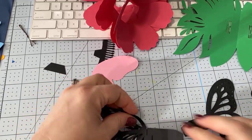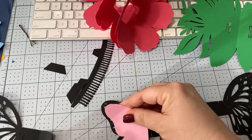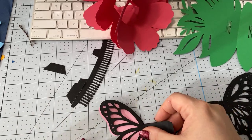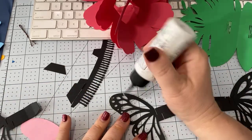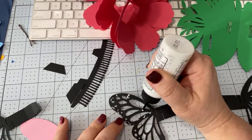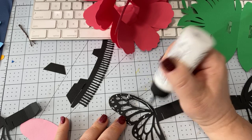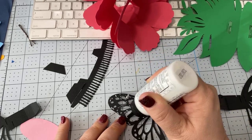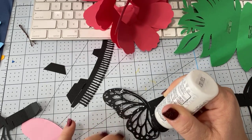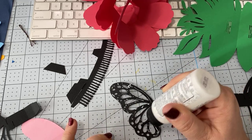Okay, so we're going to take off the top piece, and we're going to actually glue this in and sort of sandwich it in, which I think is so clever. So we're going to put a little bit of glue on all these little, I don't know what they call, but they're like veins, you know. I love butterflies. I just don't know too much about them. But anyway, get down here to the bottom part of the tail. I guess it's a tail.